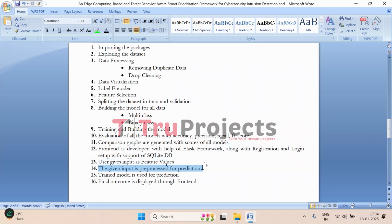So that given input will be pre-processed at the backend. It will be fed to a trained model. Finally, the outcome will be displayed through the front end of the application. So this is how we have implemented the project.